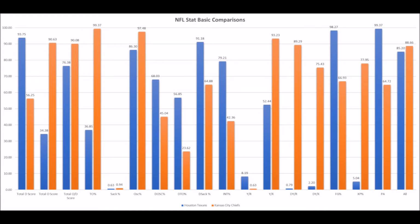Then, of course, when you look at sack percentage, both of these teams are not the best when it comes to preventing sacks, whether you're talking about the Texans or the Chiefs, so pretty even across the board when it comes to their offenses. And then when you look at offensive score percentage, it favors the Chiefs, but the Texans have really improved a lot in that area. That's been the one area that's really helped them the most. Then, when you look at defensive score percentage, it mostly favors the Texans.